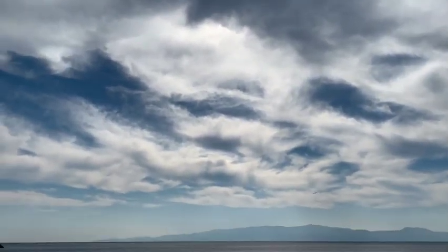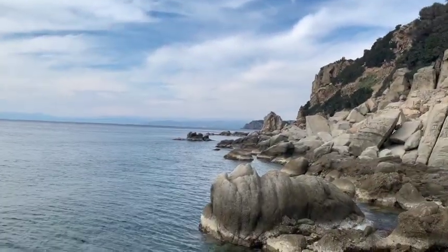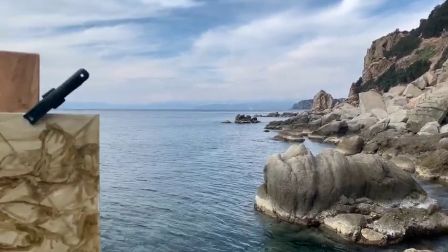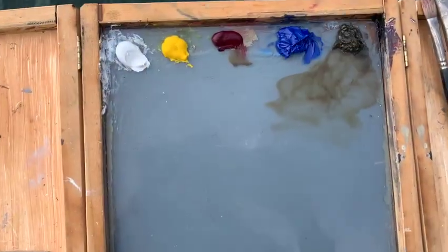We got some clouds. Where it was sunny before, I was hot. Now I'm cold. Yeah, but it's quite beautiful. So let's see if I can get anything worthwhile done today.